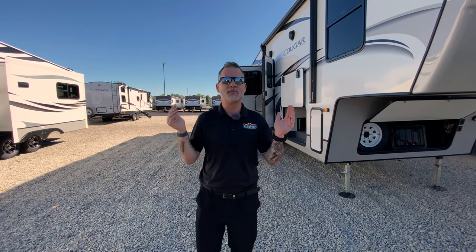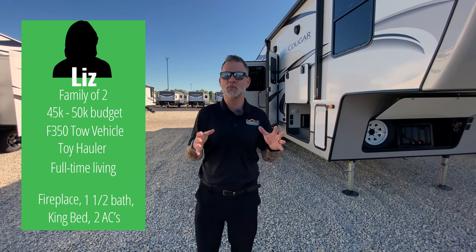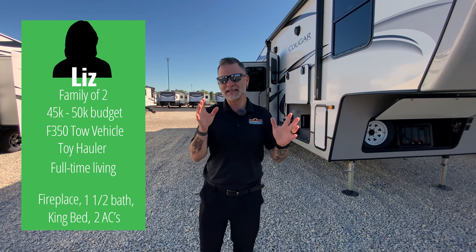This first one was a little challenging. This first entry came from Liz. Liz has a family of two. Her budget is $45,000 to $50,000 range. She has a Ford F350 truck, so no problem with towing. She really liked the toy haulers, which is where we get into a little issue budget-wise, but I've got a little something. They're gonna be doing full-time living in this.